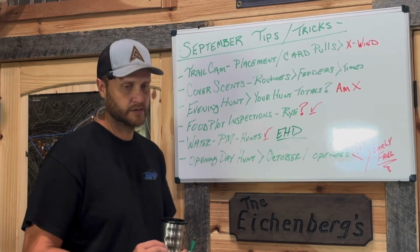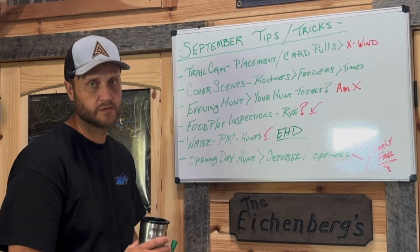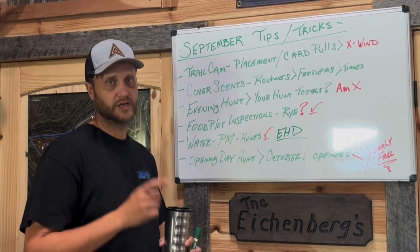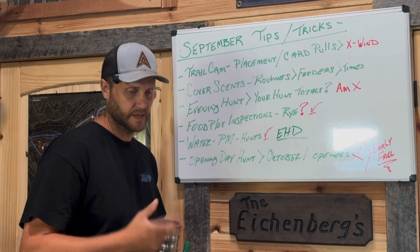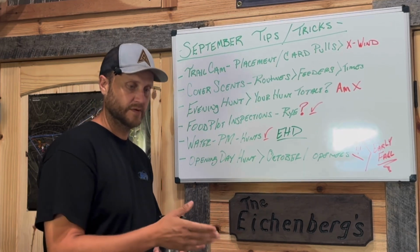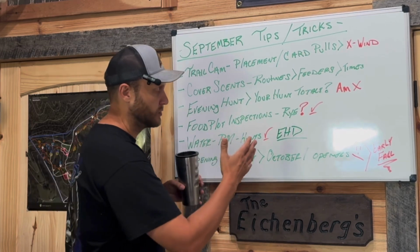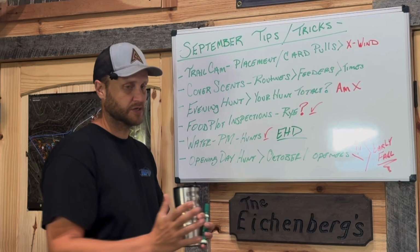Really focus on that. I can tell you 10 situations right here within 20 miles of me where everybody was in the stand opening day. Maybe it's because they were targeting a velvet buck, but a lot of them were in the woods in the morning. A lot of them still haven't harvested a buck. So right now, I'm going to share something with you.